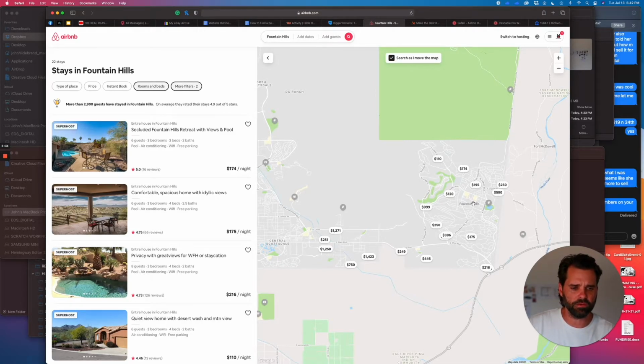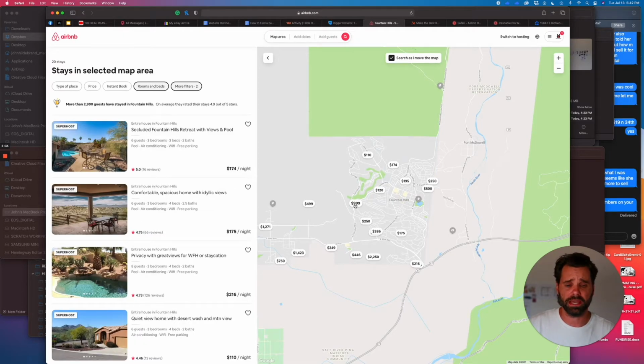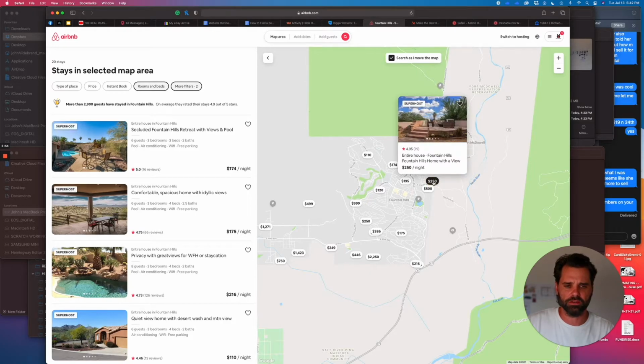Then you can go ahead over here on the map and you can see there's one for almost $1,000 a night. To me, that's encouraging. Here's another one for $500. Wow, that's crazy. Here's one for $2,200. I think maybe I should be looking in this market. This is nuts. There's one for $500. So I think AirDNA said it was right around $300. So let's go ahead and look at $250 first.